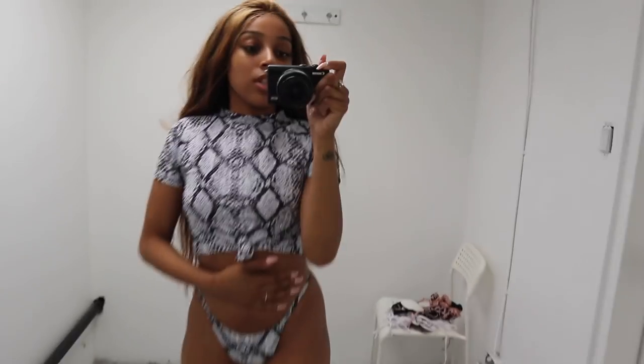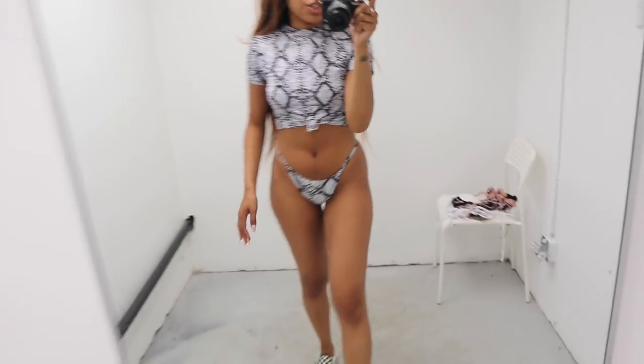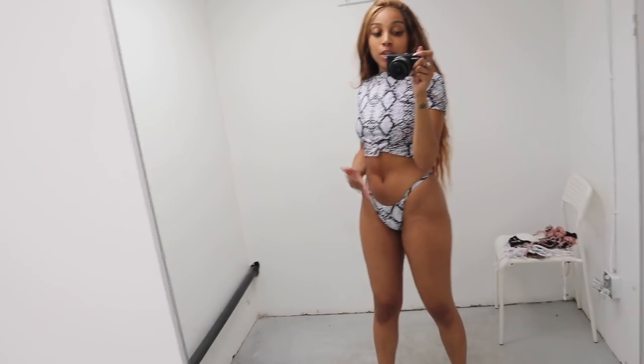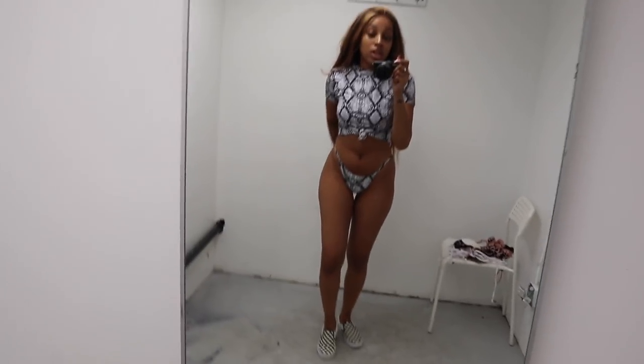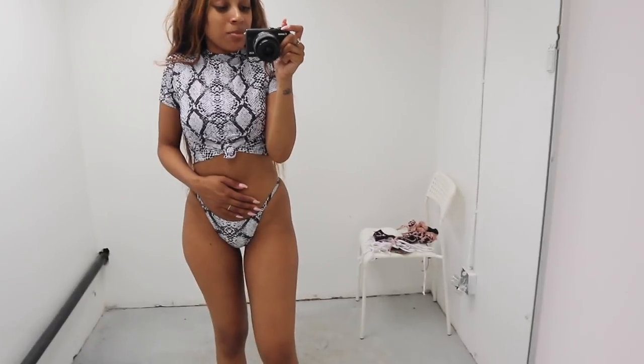I love it. Okay, so last but not least, here is this bathing suit. It's a motorsport, water sport type of bathing suit. You can tie it in the front, you can untie it and make it a little tighter. The bottoms are very cheeky. Honestly, my butt cheeks are eating the bathing suit, so it kind of looks like a thong on me. But I really, really like this bathing suit. I didn't expect to like it this much.